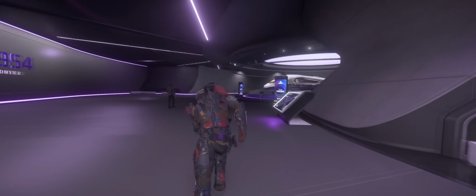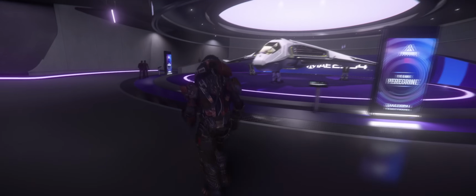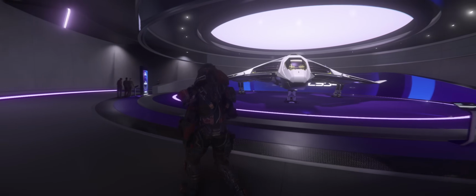Gathering the latest and greatest from manufacturers across the empire. The Intergalactic Aerospace Expo is where spaceship enthusiasts come to take flight.